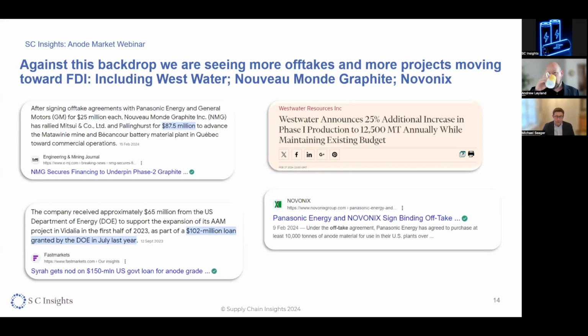But February really has been a demonstration of how this is starting to get more serious, probably spurred on by one, the Chinese announcement of export licenses back in October, and two, these 45X regulations being announced by the IRS in early or mid-December of last year.